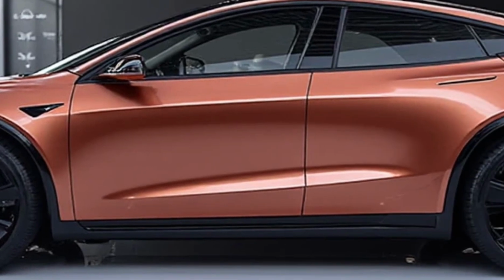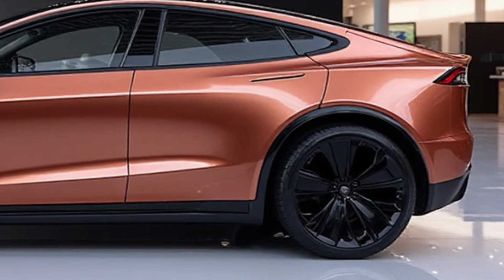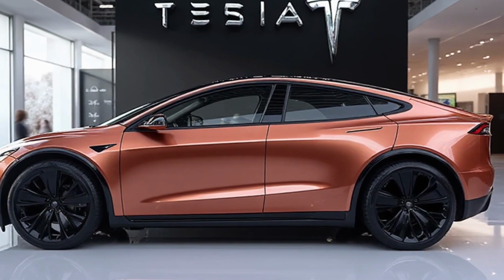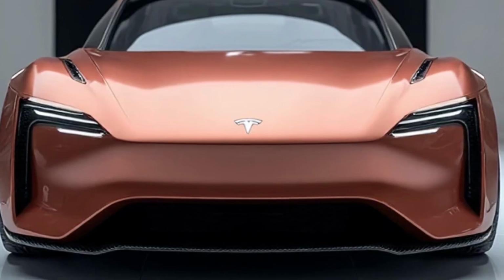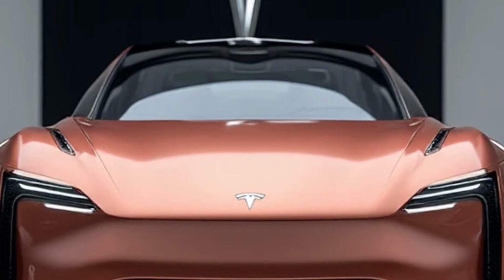Practicality remains one of the Model Y's strongest suits. This is still a family-oriented electric crossover with a massive amount of cargo space. You get around 29 cubic feet of room behind the rear seats, which expands to more than 71 cubic feet when the second row is folded down. Add in the front trunk, or frunk, and you've got space for groceries, luggage, or camping gear without compromise.